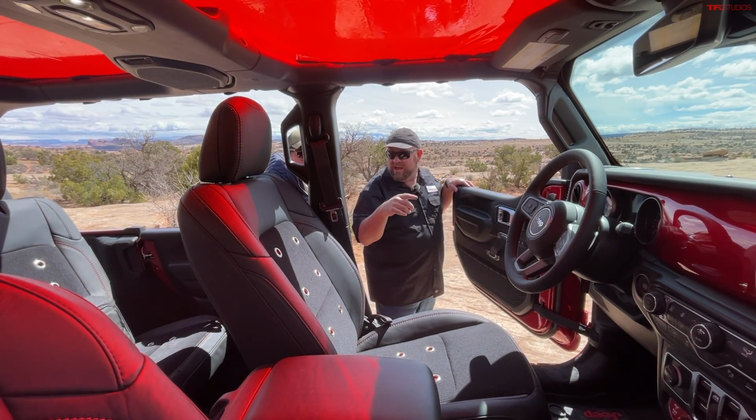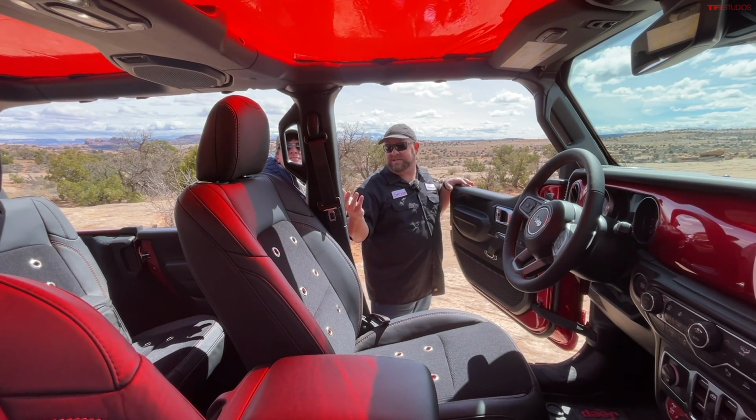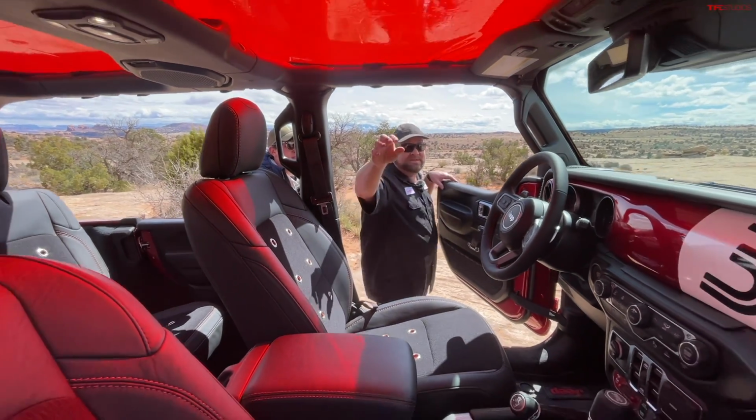This is something they brought back from concepts going way back, like Stitch and some of those other ones. Yeah. So it's really cool, and it's super lightweight, too.